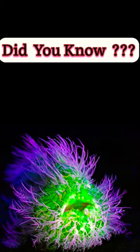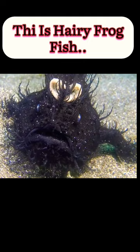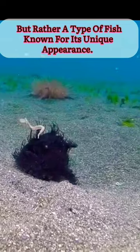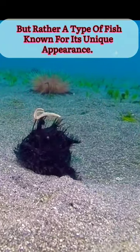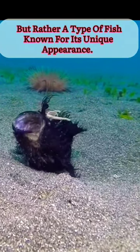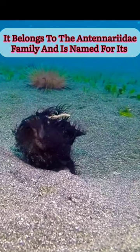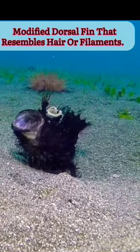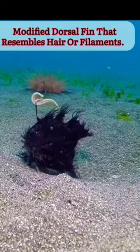Did you know? This is hairy frogfish. The hairy frogfish is not an actual frog, but rather a type of fish known for its unique appearance. It belongs to the Antennaridae family and is named for its modified dorsal fin that resembles hair or filaments.